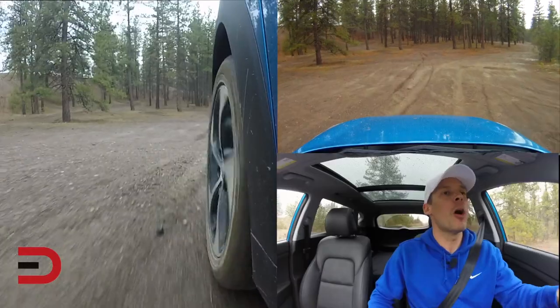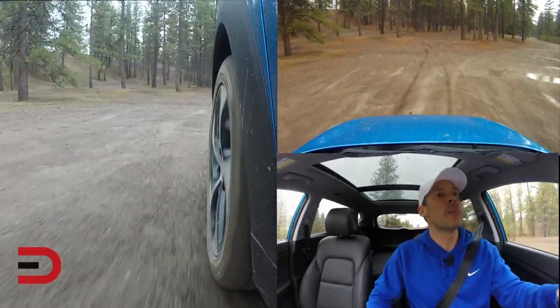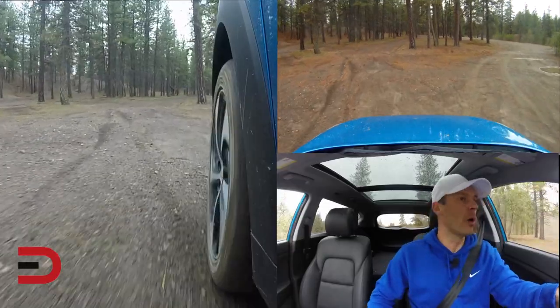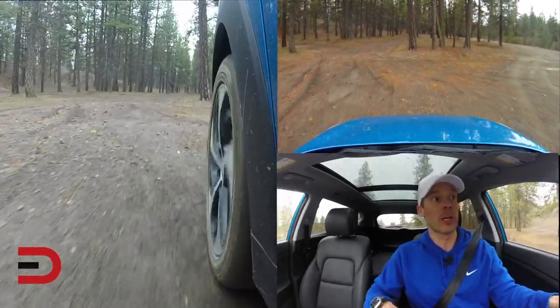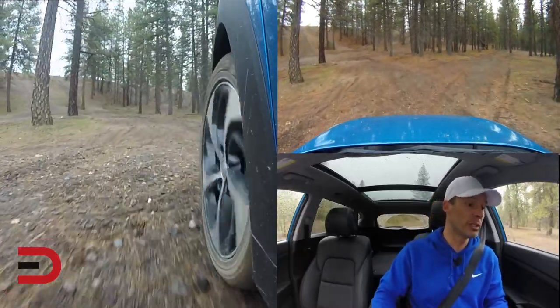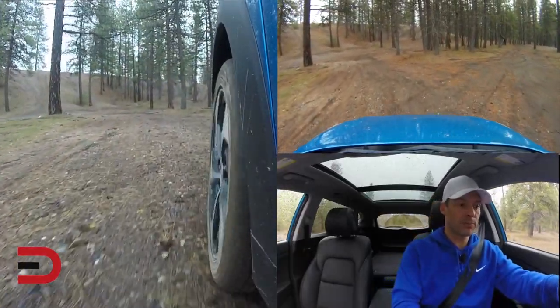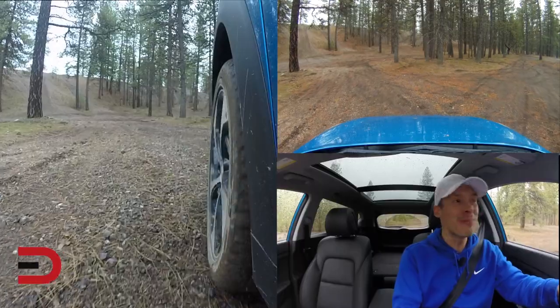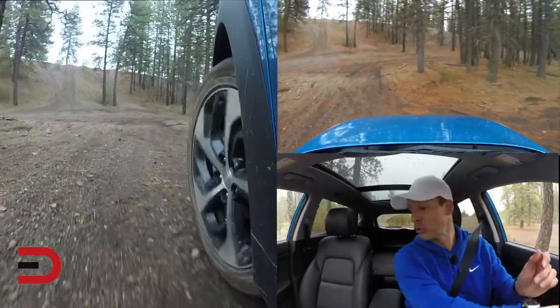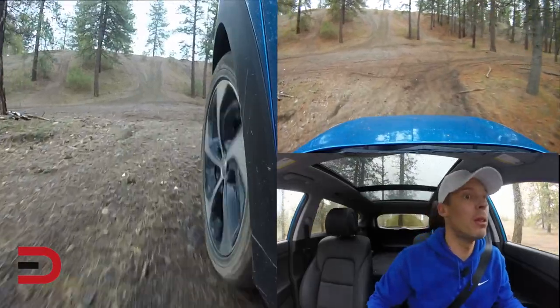Now, because we have the all-wheel drive, our estimated fuel economy rating is 24 city, 28 highway. If you get the front wheel drive, you'll get a little bit better, and that's at 25, 30. Now for us, let me double check here. I've put 133 miles in the car this week, and I've been averaging about 22, so well below.